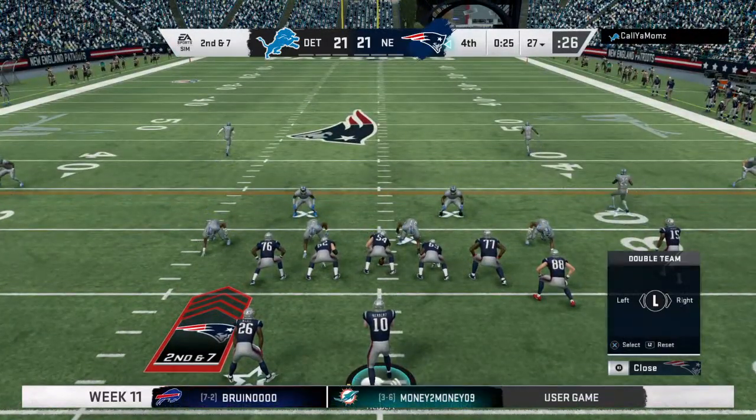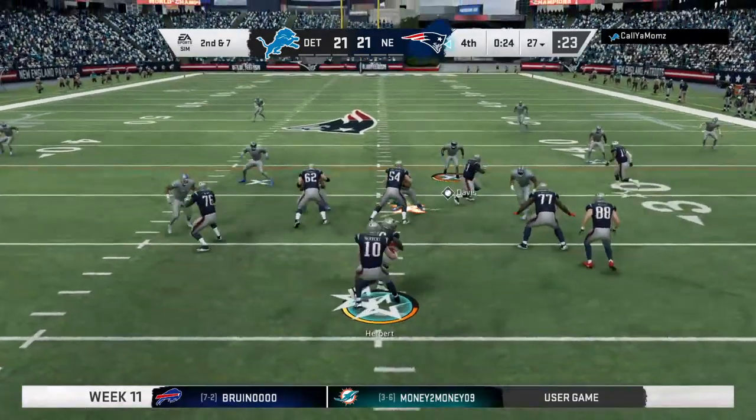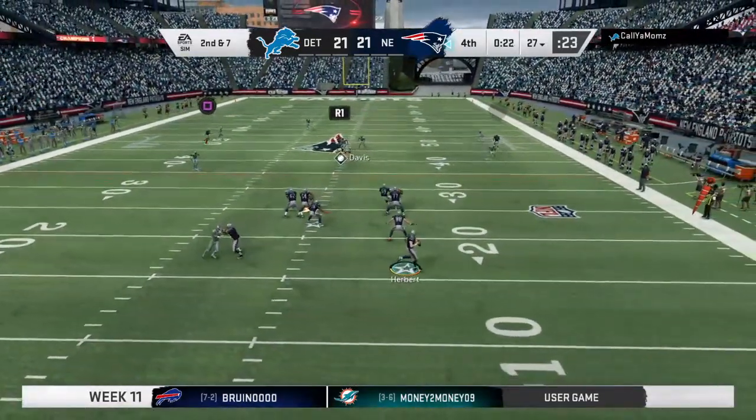58, right over there. Yeah, Mike, 58, right there. I'm coming. Go. Off play action. Herbert.